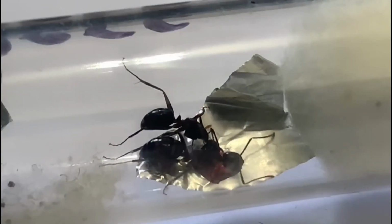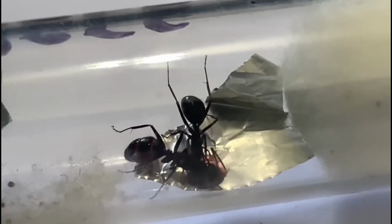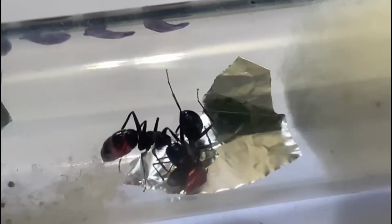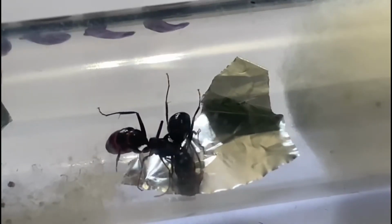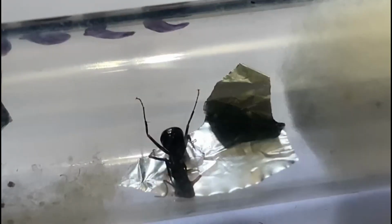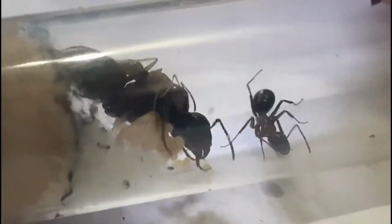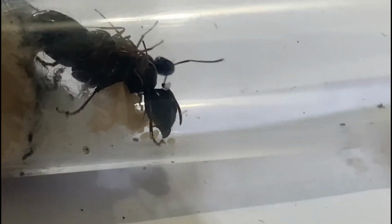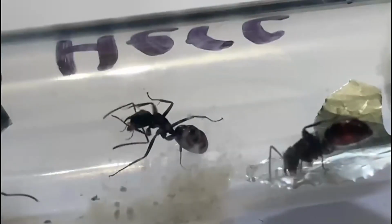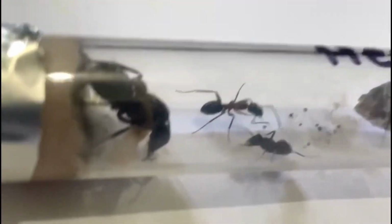And just like that, the sugar's gone. Since they're such a big species, this will mean that I'm gonna have to feed them loads. So it's gonna get quite expensive feeding them with these sugar snaps. You can see that both ants now have sugar in their gasters, which means they probably just completed trophallaxis. Here, you can even see a newly eclosed worker is actually riding the queen's back.